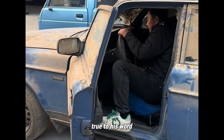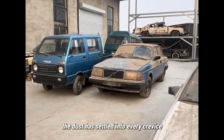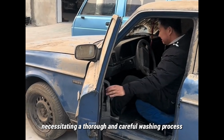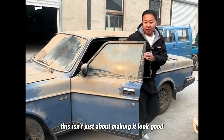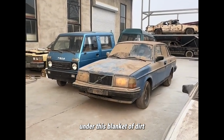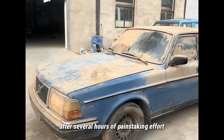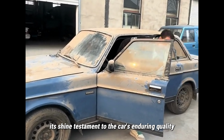True to his word, Mike sets about meticulously cleaning the car. The dust has settled into every crevice and has almost become one with the paint, necessitating a thorough and careful washing process. "This isn't just about making it look good," he explains. "It's about preserving the integrity of the engine and all the moving parts that have suffered under this blanket of dirt." After several hours of painstaking effort, the original paintwork begins to re-emerge, its shine a testament to the car's enduring quality.